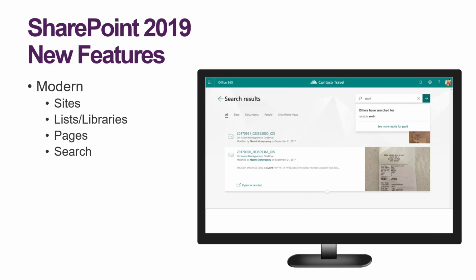And the nice part is that this actually taps into hybrid as well. So if we do actually have the ability to roll out SharePoint Online and SharePoint on premises, we can have one search experience that consolidates the results from everywhere.